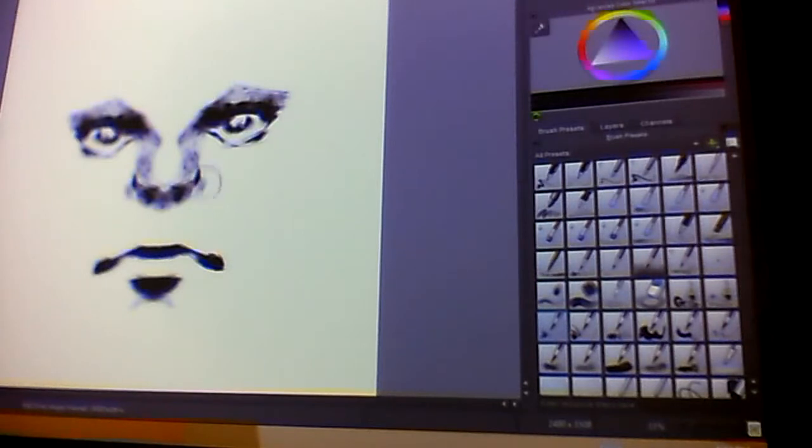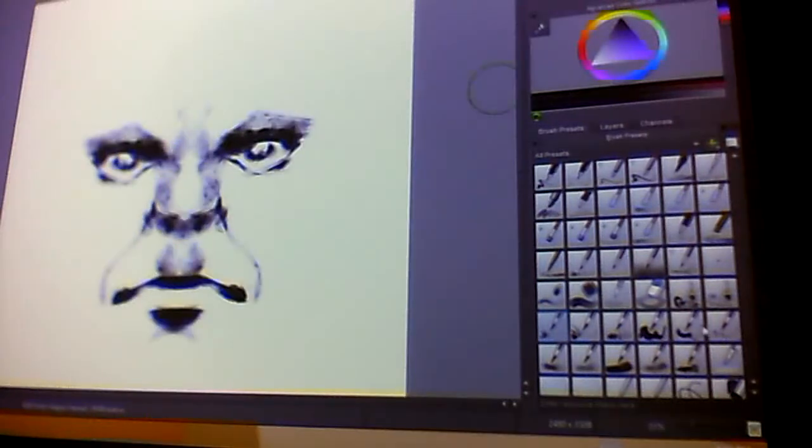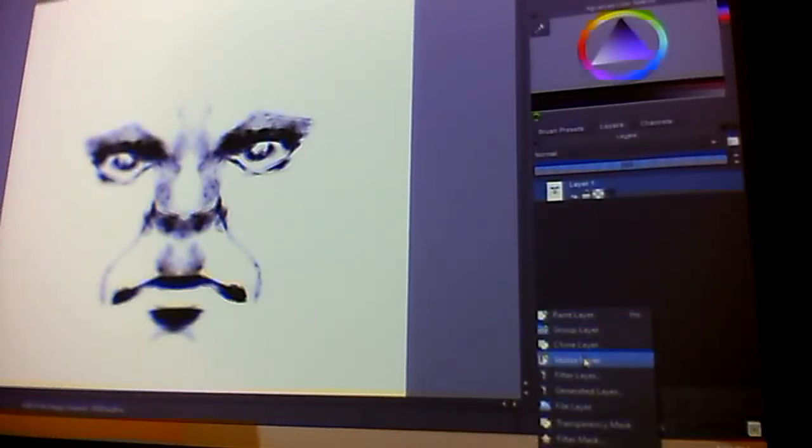Have you shown them the thing that's really cool yet? Oh, the perspective? No, the effects layers. Oh yeah. It supports lots of layer types. So for instance, I'm going to go to settings. I'm going to change my dockers to include layers. And I can add things like the vector layers.